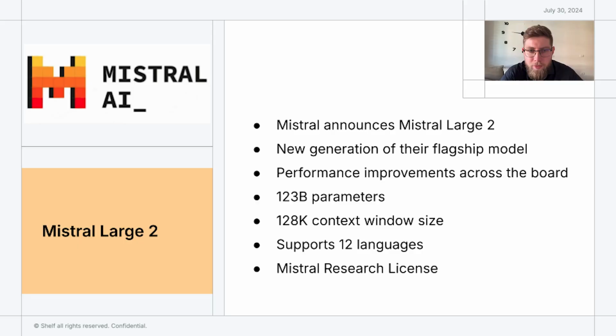Continuing with another model announcement. This one is from Mistral, a French AI startup. They released Mistral Large 2. So this is the new generation of their flagship model, Mistral Large. They improved performance across the board.